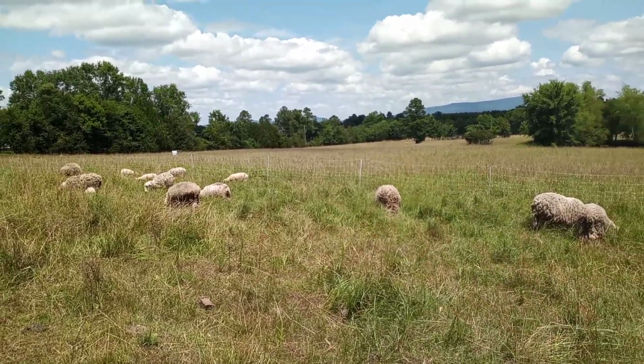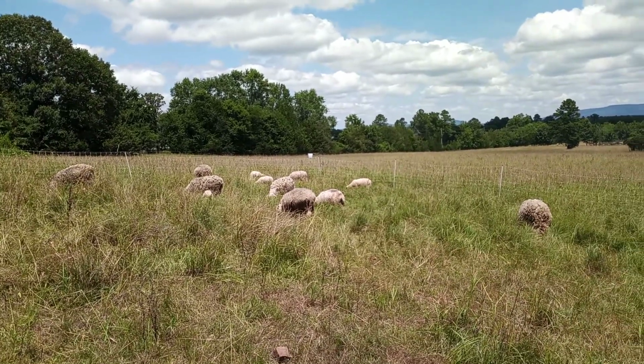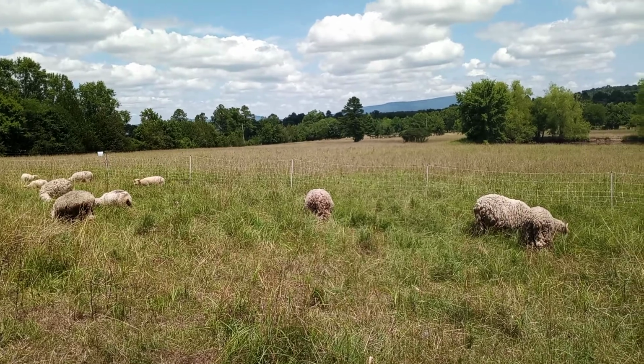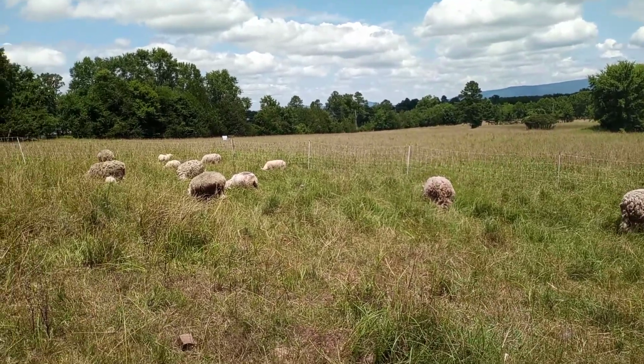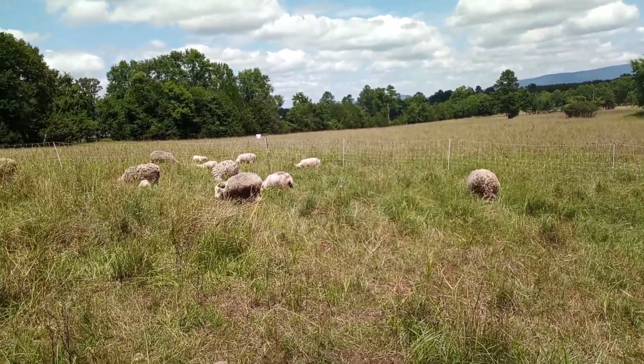But we did breed some of these sheep with Katahdins, which are hair sheep. So some of these sheep are cracker Katahdin mixes. We did that on purpose so that some of them had a little less wool, so they were a little bit easier to manage in the summertime. But yeah, these are our crackers.